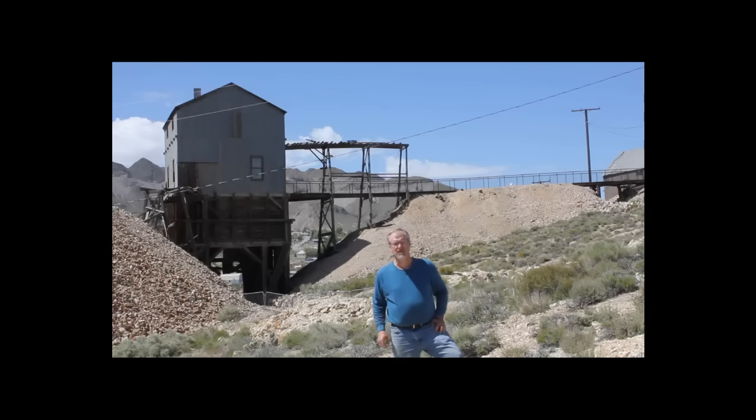Hi, I'm Chris Ralph, and hey, have you ever wondered what raw natural gold looks like in the rock? What gold ore looks like? You know, where do they recover all this gold that's mined in different places across the world? If you've ever wondered what raw gold ore looks like, then you've come to the right spot.